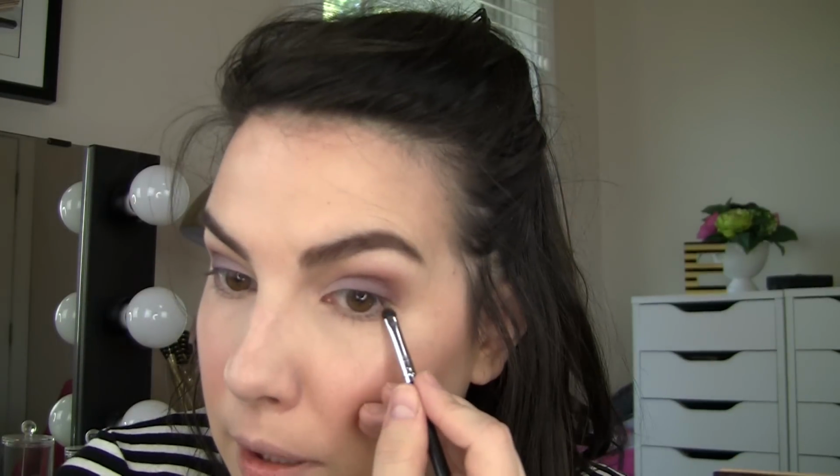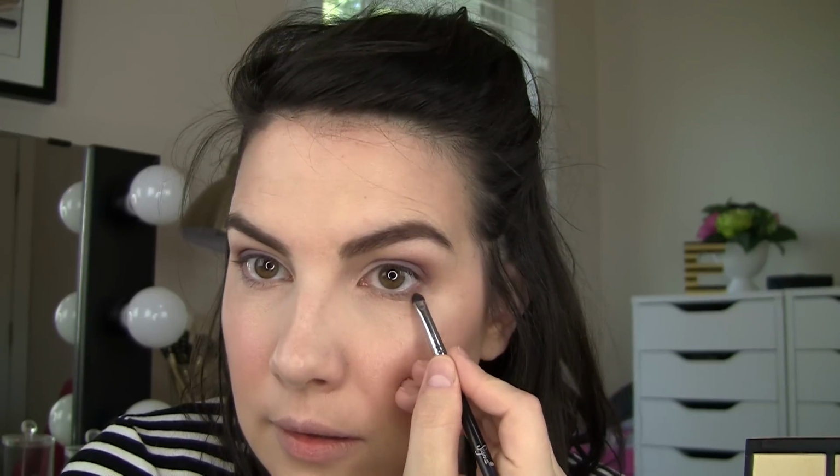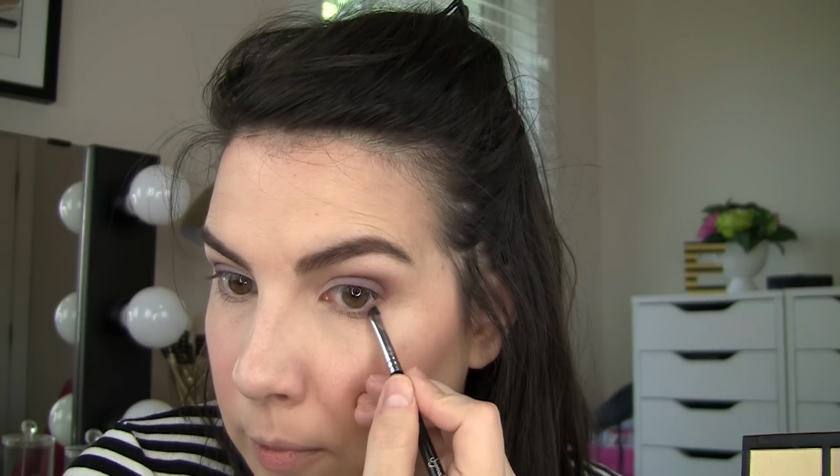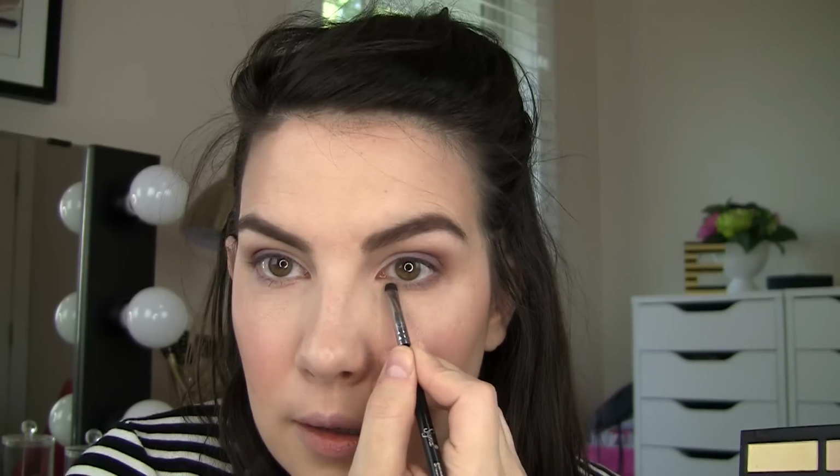Going back to that same brown that I put in my crease at first, I'm just going to use that for a little soft, barely identifiable definition on the lower lash line. Just shadow that area just a bit. See how that finishes the eye off way more?